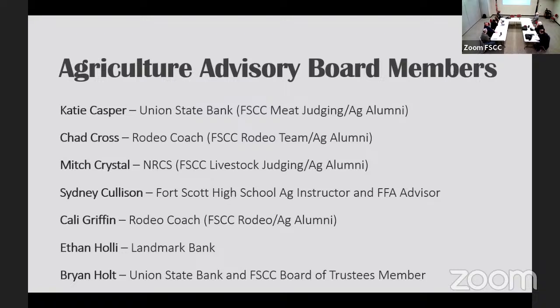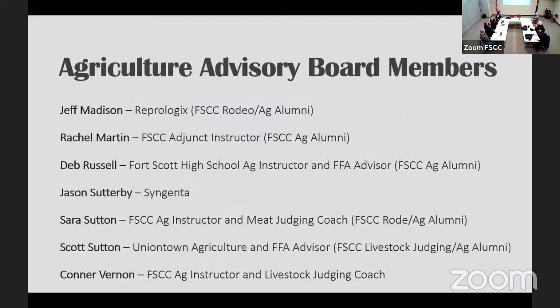I've listed them here in alphabetical order. You can see most of them are local in the industry to some degree, and or are alumni from the program. So Katie Kasper, Chad Cross, Mitch Crystal, Sydney Collison, Allie Griffin, Ethan Hawley, Brian Holt, we bring him in this year, Jeff Madison, Rachel Martin, Deb Russell, Jason Sutterby, myself, Scott Sutton, and Connor Berman.